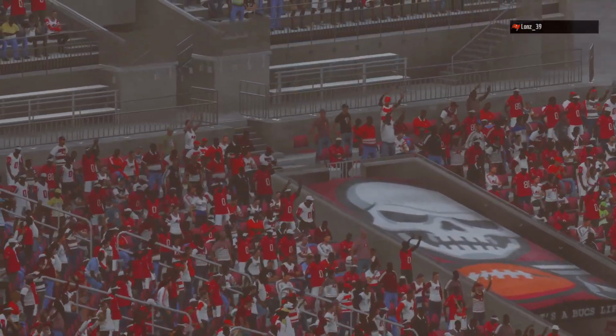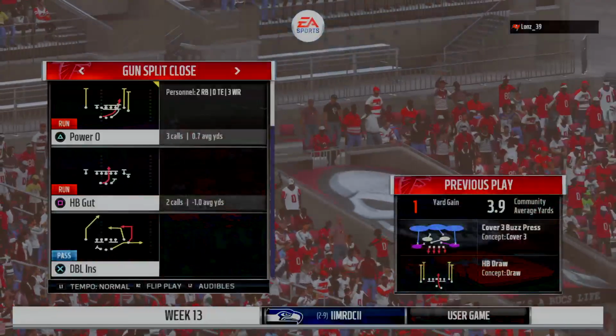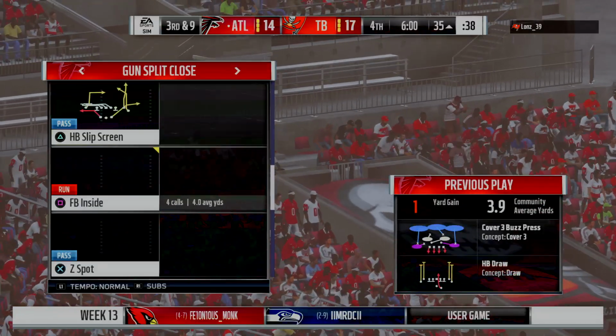Back now in Tampa. It's been a very hotly contested game to this point. Just a field goal separating these two teams as we get set for the 4th quarter.